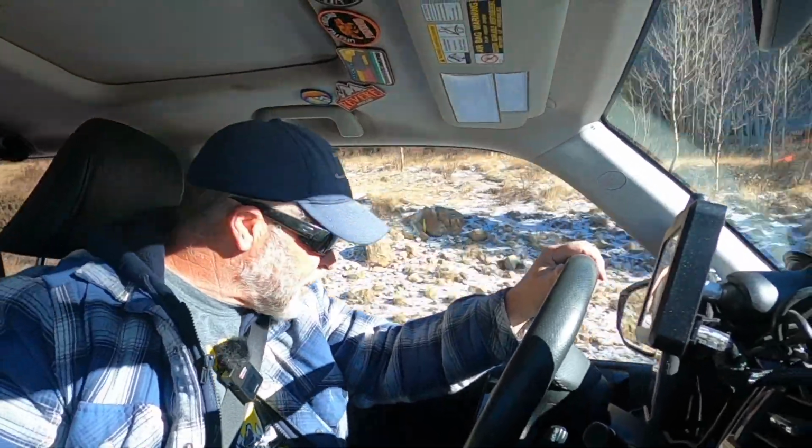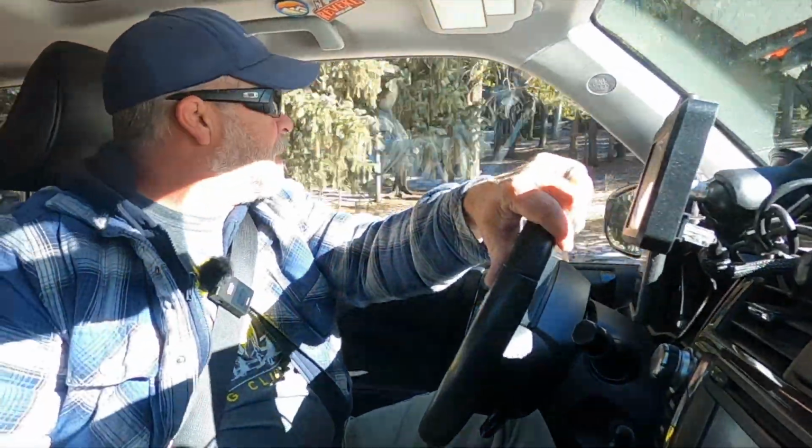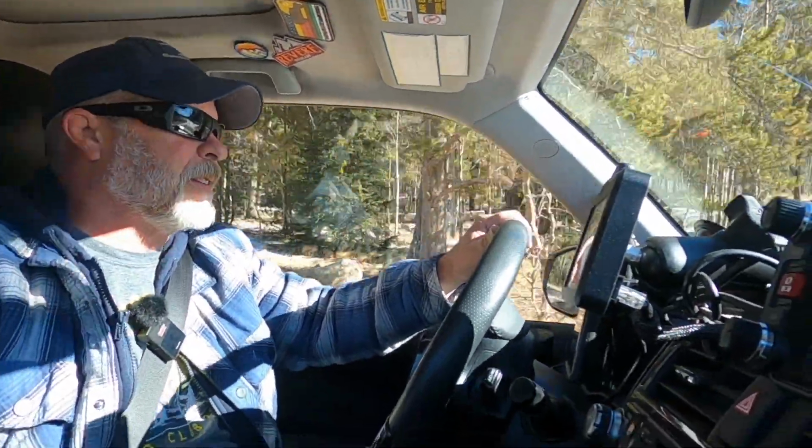It is beautiful this morning. Not a cloud in the sky. I'm hoping I'm gonna see a moose, but I think the odds are slim that I'm going to see one. Excuse the noise, there's a lot of stuff rattling around in here and the camera's bouncing like crazy. Hopefully it comes out smooth. We'll see.